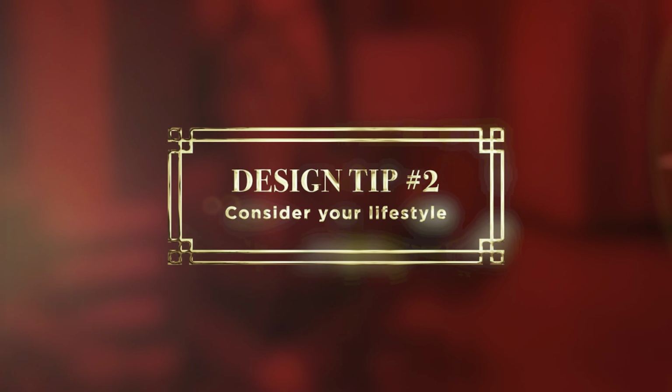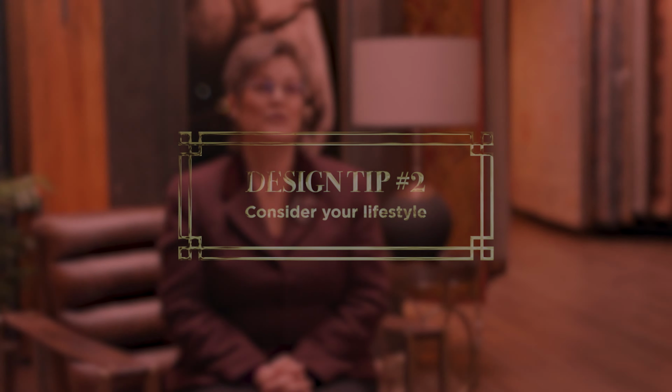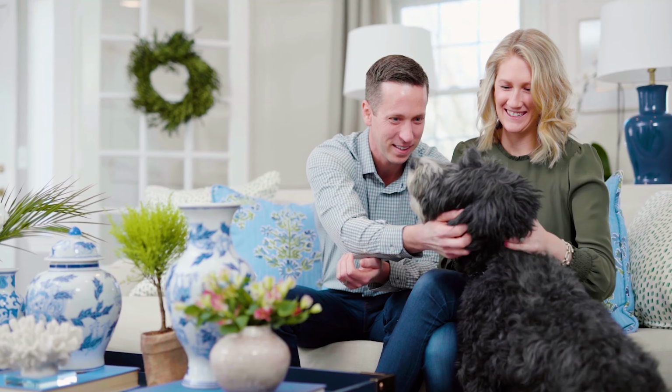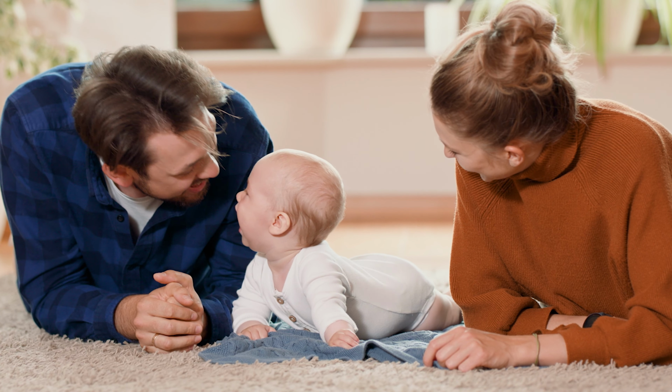My second tip would be to think about your lifestyle. How are you going to use this room? Do you have children? Do you have animals that you need to consider? Is this the room where you're going to be more formal? How are you going to be using your space, and what is going to be the best material that's going to work well and be a long-lasting rug for your home?